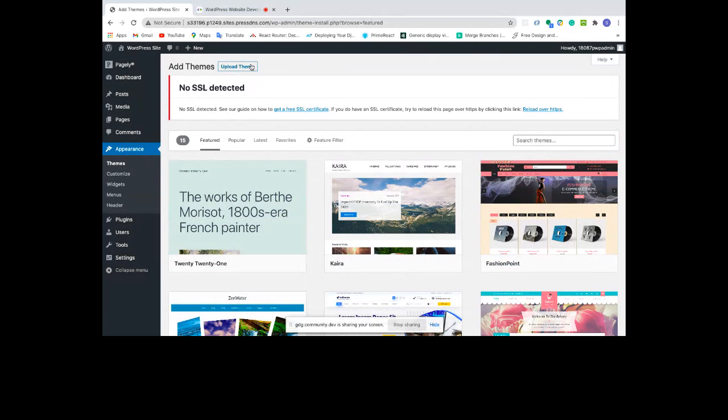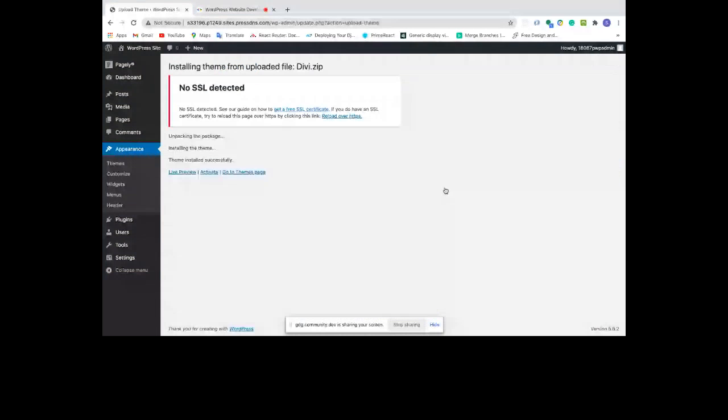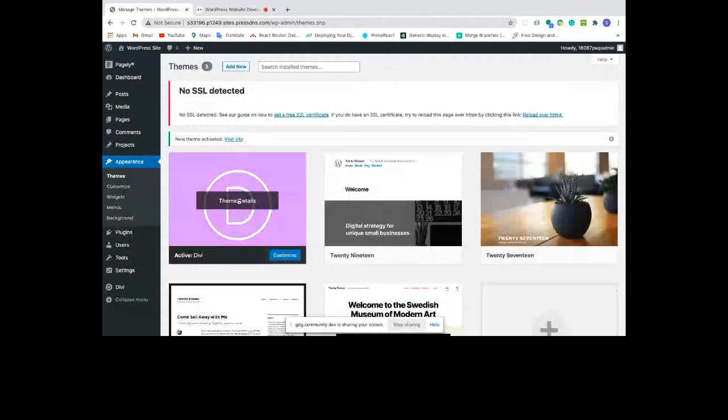Make sure not to install a lot of things if you don't have much storage from your hosting provider, especially if you have a lot of images that are installed but not being used. So I will activate it. So now I have the theme installed and it's activated.